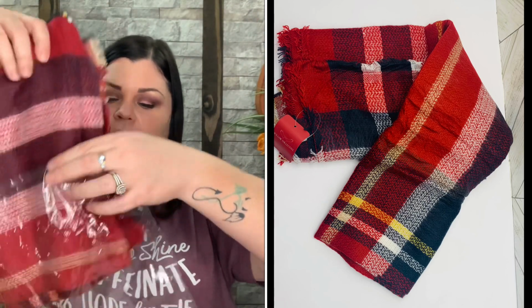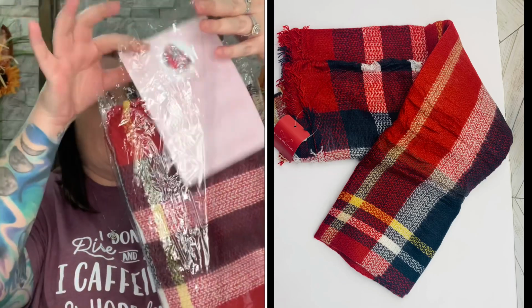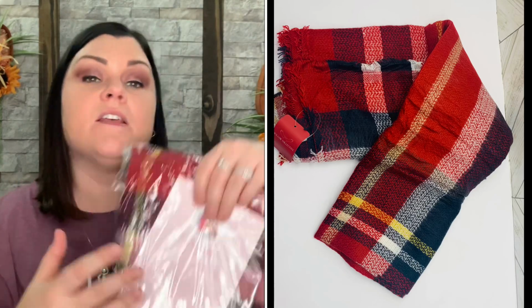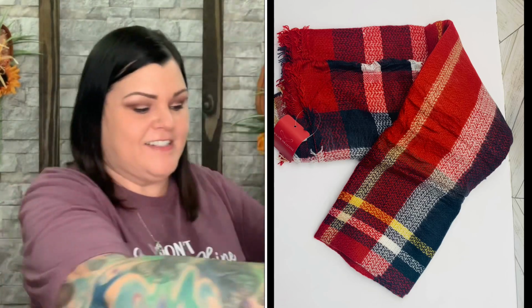I'm going to put the card down in it too. So whoever does get it, you'll know where it came from right there. The only thing it doesn't have on there is the value at $35 because that's on this card. But there is that. Super, super cute. Super fall. I just love this box.